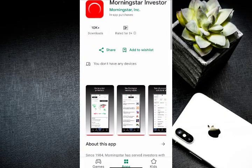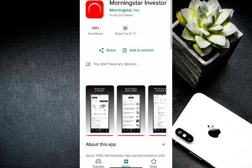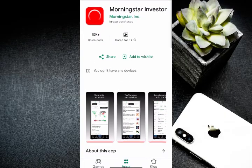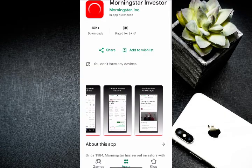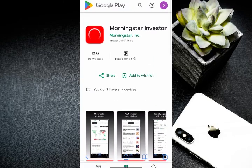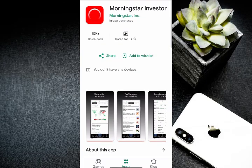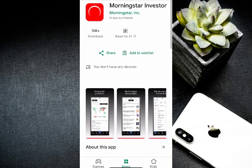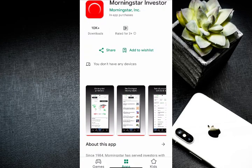So to get started, Morningstar Investor is a premium app for a serious investor who wants deep insight into stocks, ETFs, and mutual funds. It offers expert analysis, star rating, portfolio tools, and research to help you make smarter investment decisions. With features like portfolio X-ray and a custom screener, it's built to guide our long-term strategies through trusted data and professional grade tools.